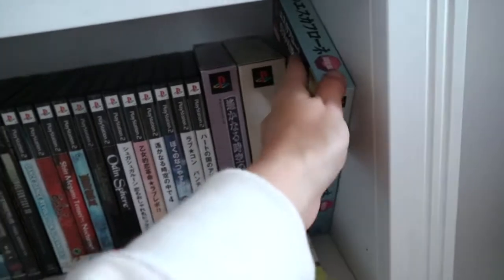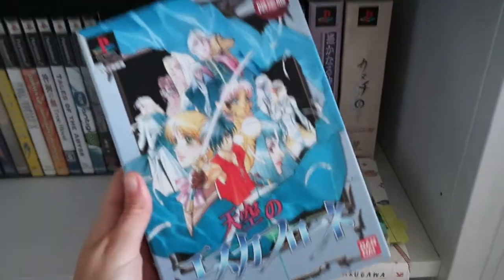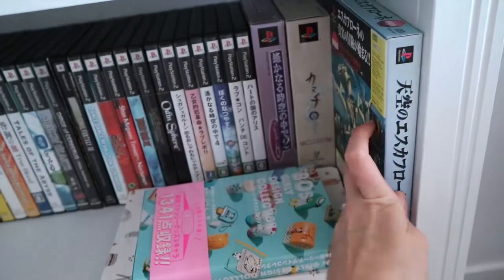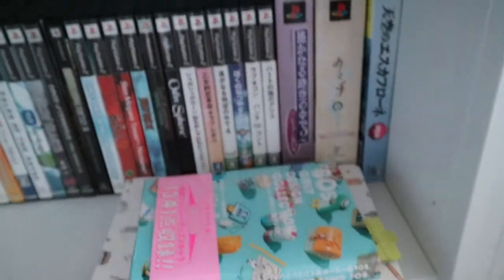And here's one of my many limited editions again, but this is super special because it's the Escaflowne limited edition, Escaflowne game for PlayStation 1, and I just love Escaflowne. It's like my favorite anime ever, and the limited edition is really cool. It comes with tarot cards and an art book, and super pretty.